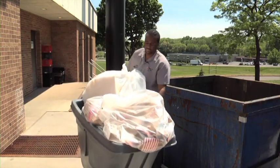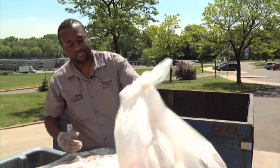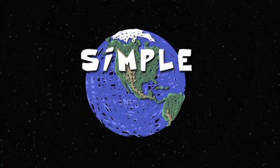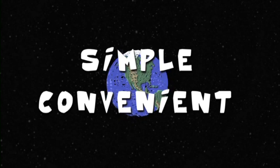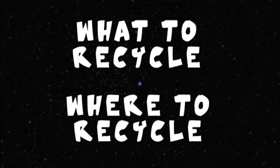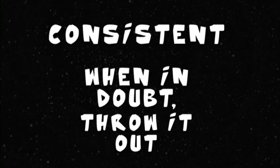That means the custodian has to make fewer trips to the dumpster. We save dumpster space, which means fewer trips for the garbage truck. This program has been a back saver and a money saver. We can all work together to be good environmental stewards by recycling. It's easy to recycle when you use these simple guidelines. Make it simple, make it convenient, remind everyone what to recycle and where to recycle, make it consistent, and when in doubt, throw it out.